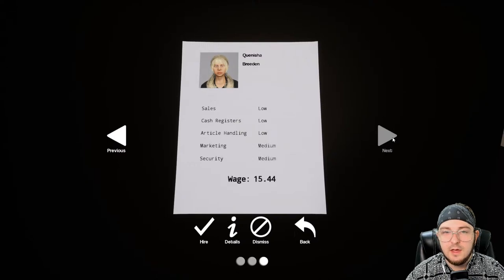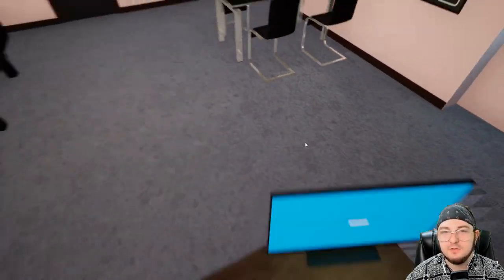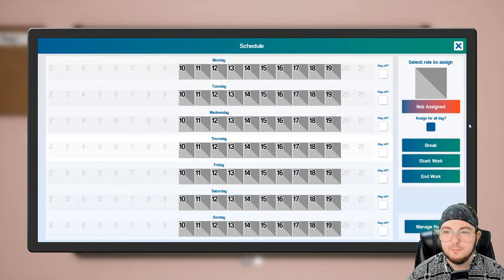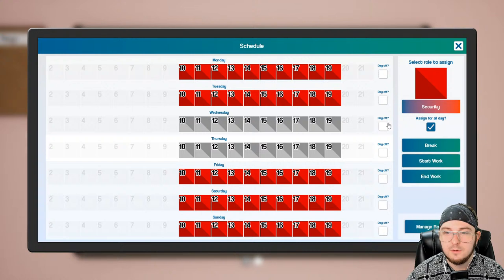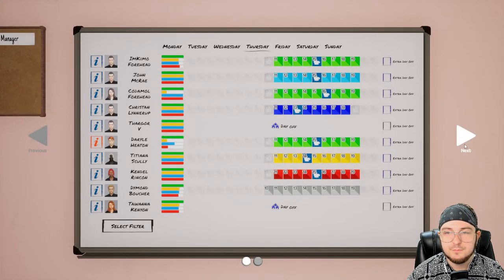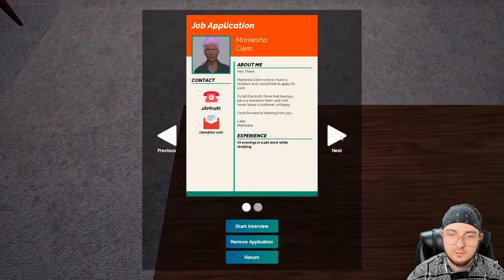I will then hire Quinisha to work security. Not really, like, marketing right now is such an afterthought because we're selling everything all the time. So I'm not even worried about that. Security? There we go. Nope. Damn it. I did it again. B team security. Start your work there, there, and there, and you will have a break on the 1600 hour. Okay. So that's what we'll do. So we have everything except for a restocker now, I think, for the B team. And I don't think I have an option for a restocker here, really.